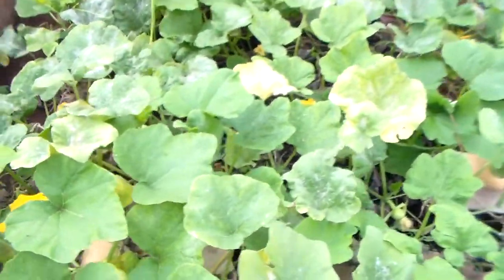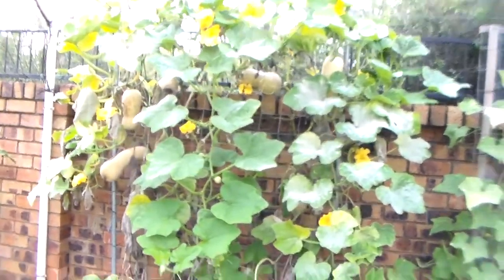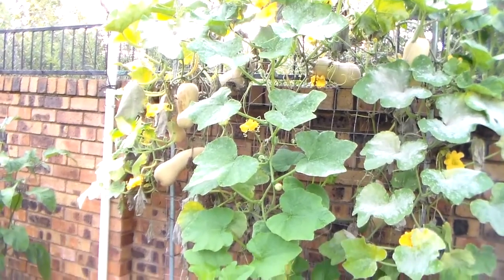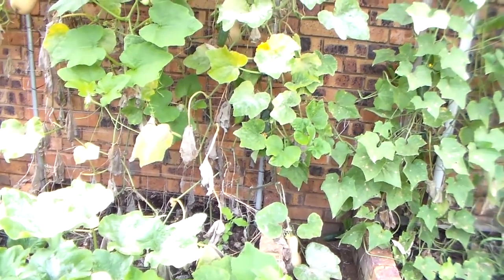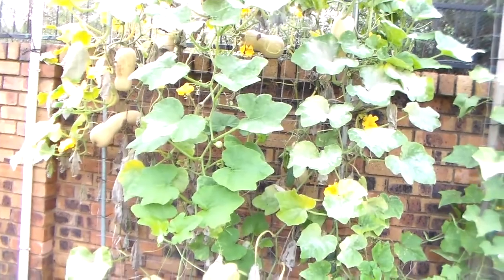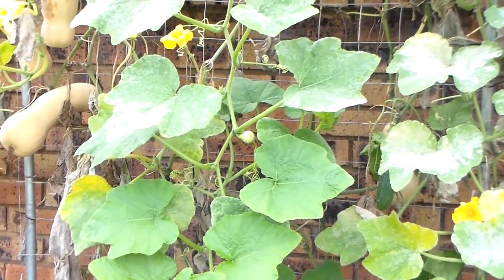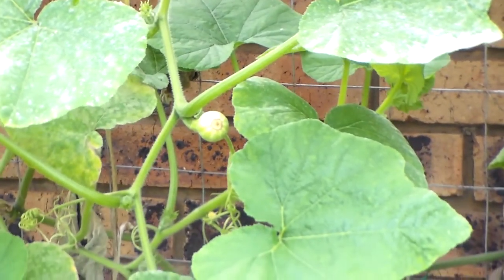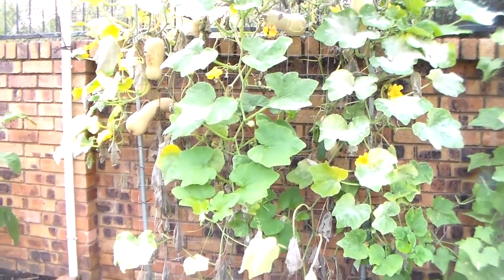Butternuts, it's doing okay. Most of the butternut have set now, right at the top there. There's some hanging off the mesh there, at the back there. It's sort of looking a bit sorry for itself. It has another burst of life about this time of the year, and it starts to set little tiny more butternut, which I don't like there. Like that little one, I'll cut that off because I won't have time to ripen up before I get into winter. So that's the butternut.